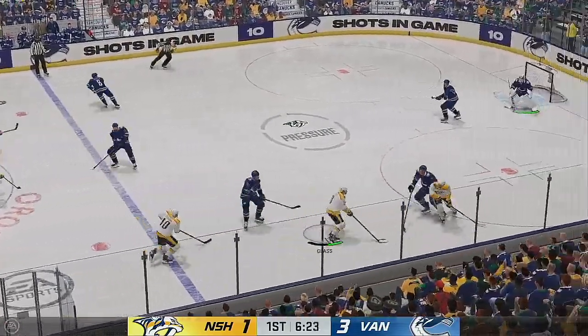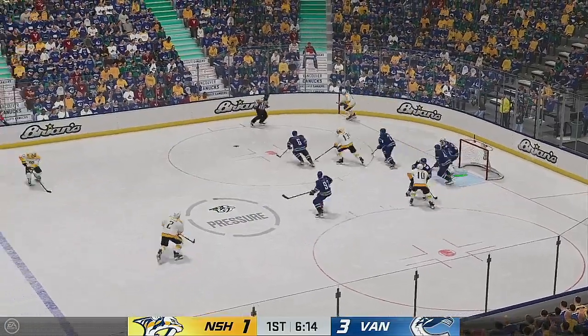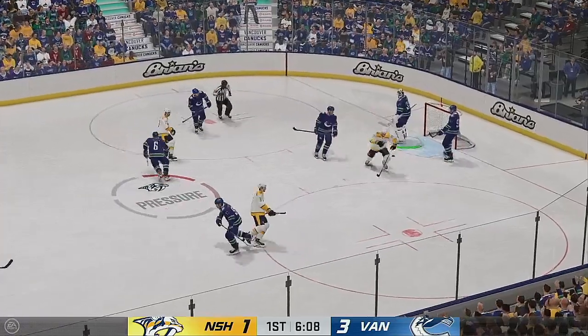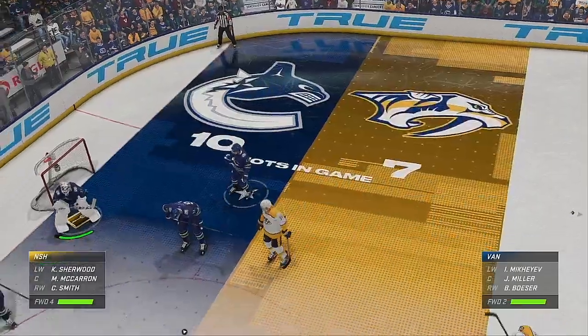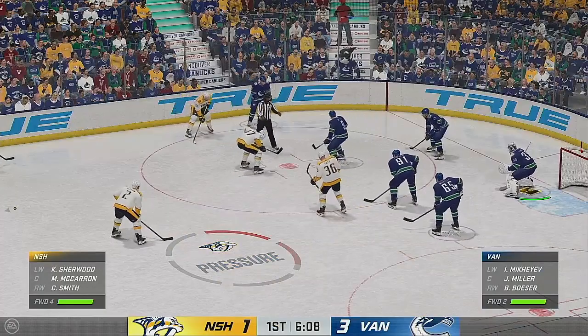Vancouver's got possession of the puck. Puck picked up by Trenin. No room for that one to get through. Caught into the club by Demko. There's the whistle as the puck stopper elects to hang on. The Canucks have used their advantage in shots to take the lead here in the first.